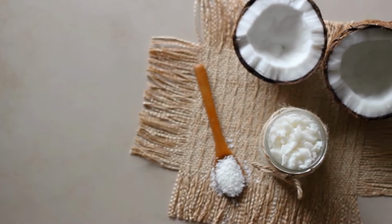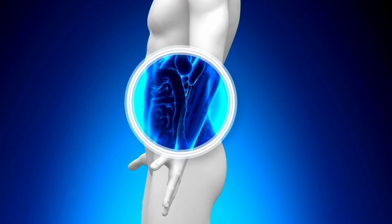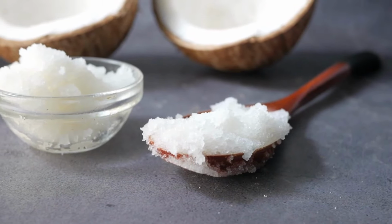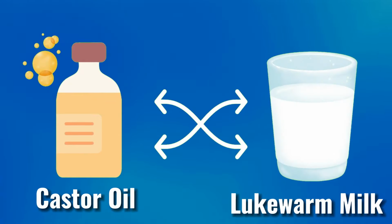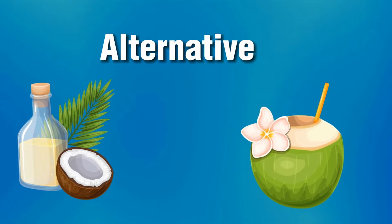Lastly, coconut is also rich in many antioxidants and imparts a cooling effect to your stomach, resulting in quick relief from the symptoms of many gut disorders. To use it for getting rid of intestinal worms, simply take a teaspoon of coconut powder with your breakfast. Take 2 tablespoons of castor oil, mix it with a glass of lukewarm milk, and drink it after 3 hours. As an alternative, you can also consider consuming coconut oil or coconut water on a regular basis.